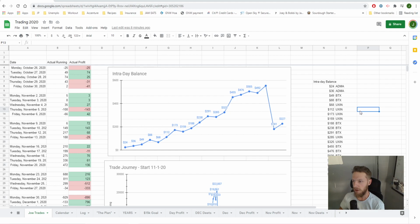So anyways, let's talk about what I traded today. Stocks. So first off, it was ADMA, then I traded BTX, UXIN, what else? RHE. So those are the ones that I traded. And we'll dive into those in a second, but I want to show you first my progress here.